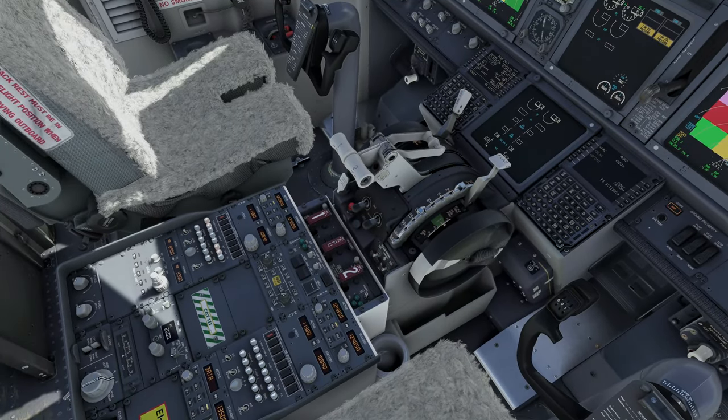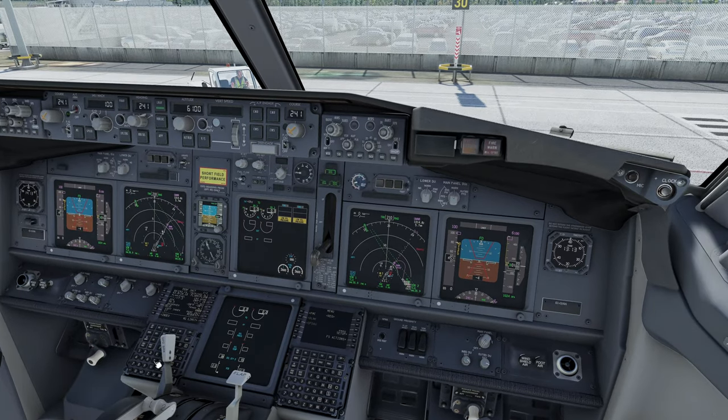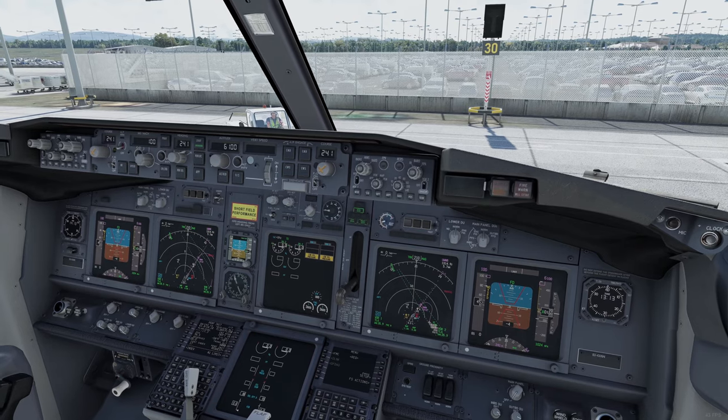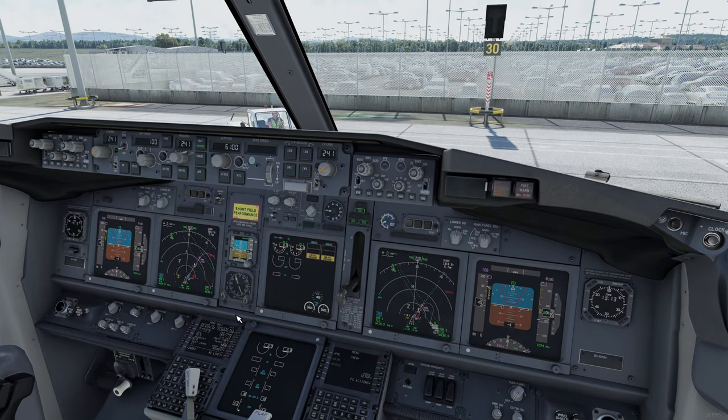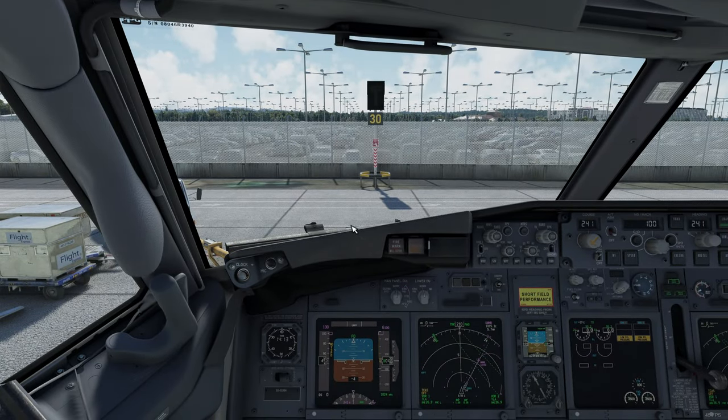Other air tests we can't do. Oops. Do a TCAS test. TCAS test. Pass. And that is set and checked. With that, we can do the pre-flight checklist.